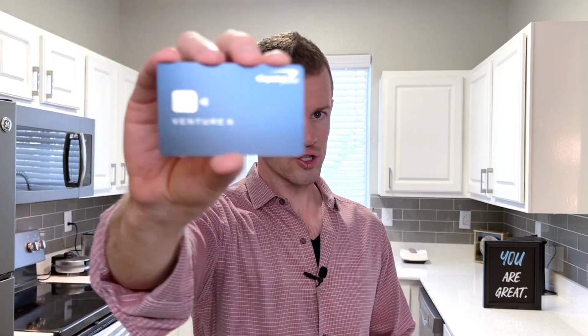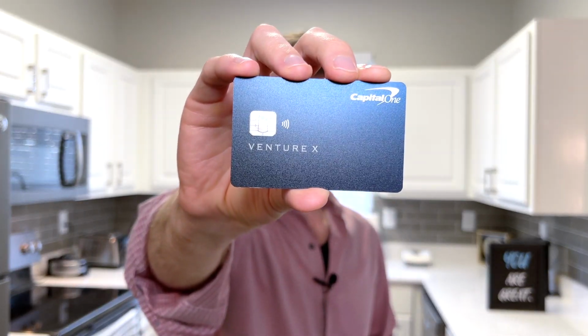The Capital One Venture X has a pretty hefty $395 annual fee, but by using a single benefit, you can earn $300 of that back, and you can even do so with a single purchase. And that benefit I'm referring to is a $300 annual travel credit, and I'm going to show you exactly how it works step by step with a live demo in today's video.